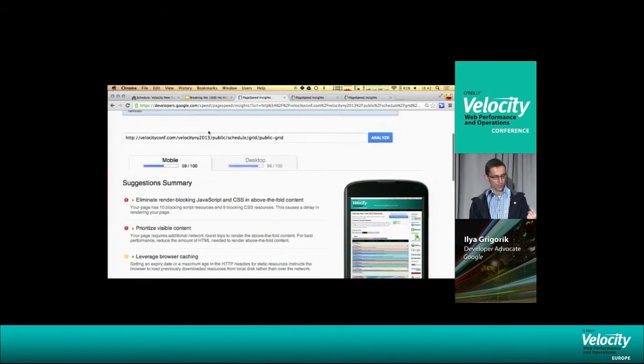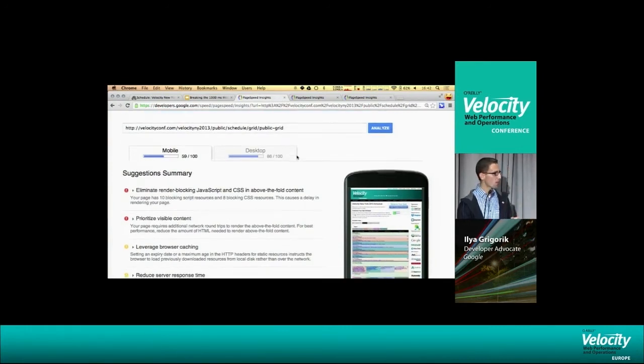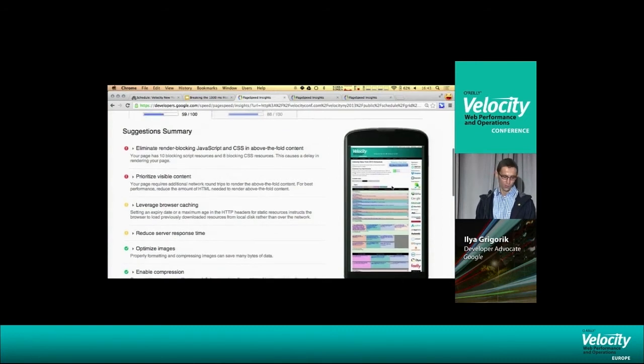You can come to this tool and basically type in any URL. In this case, I'm doing the schedule because I think a lot of us have been checking the schedule. We look at the page, render it in both mobile and desktop browsers, and give you a score. Looking at this screenshot, I can tell you it's not mobile optimized in the sense that you need to pinch zoom and find your way around it. That's a first telltale sign.